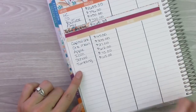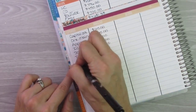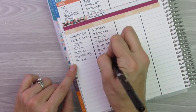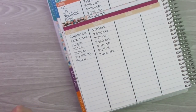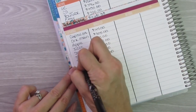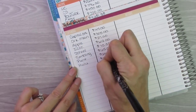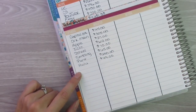Not the $125 that it normally is. Alright, next is going to be rent, is $200. And for those of you that are new, I live in a family-owned house, so that is why that rent is so inexpensive. I'm extremely thankful for it, and I know not everybody is given that opportunity, so I am very thankful that my family allows me to do that.